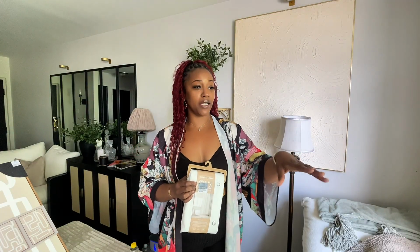Y'all, I just saw literally 4 blue jays fly into that tree. So I'm sorry, y'all, that threw me off, but I just saw 1, 2, 3, 4 blue jays fly into the tree right here by our home. I hope they come and eat at our little bird feeders. But anywho, girl, completely off topic.